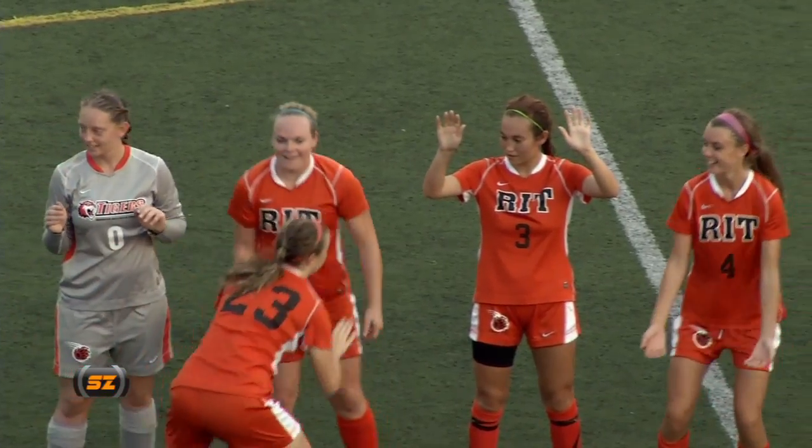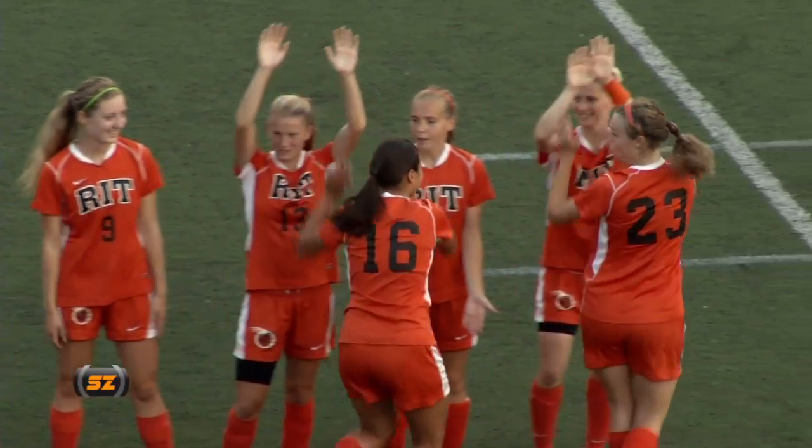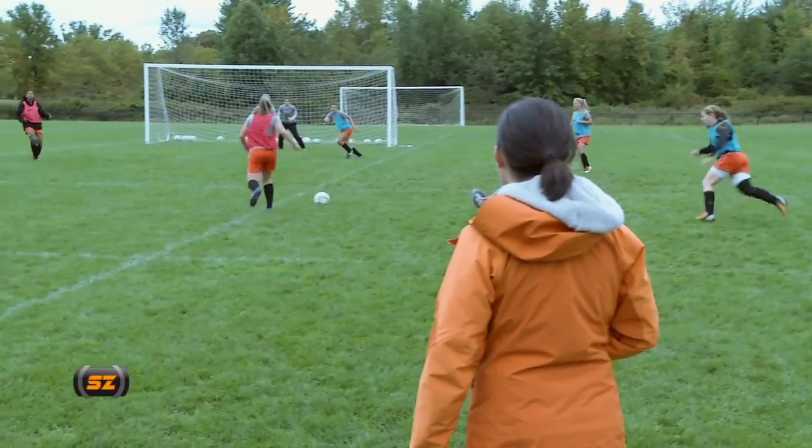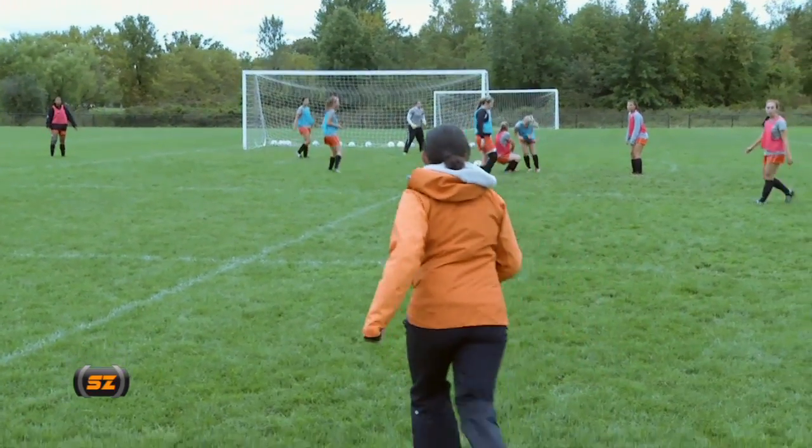What is the culture of the RIT women's soccer team that Coach Masterson has really built in her 4 years here? A lot of our team culture has to do with being really open with each other, being responsible, and being a good teammate on and off the field. We talk a lot about how we communicate with each other. We try not to be negative, everything is constructive criticism, and we know that whatever's said on the field is meant to help each other and yourself, and just to leave it all on the field.